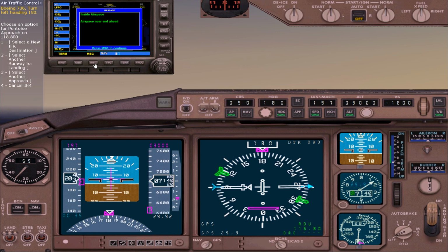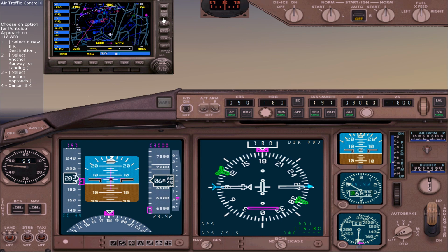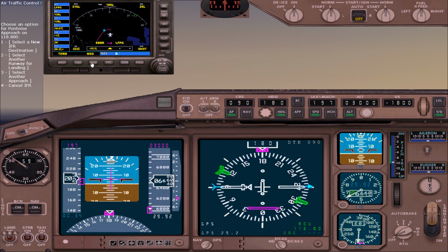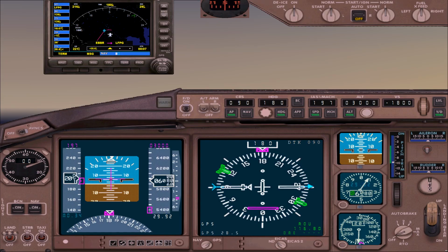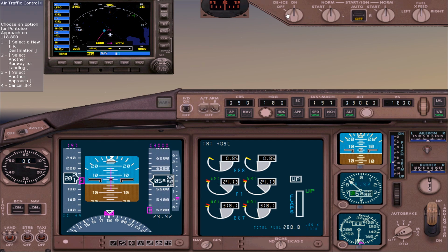Boeing 736, turn left heading 180. Turn left heading 180, Boeing 736. Cessna 008, contact approach on 118.575. 118.575 for Cessna 008.